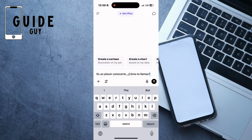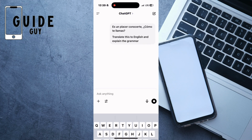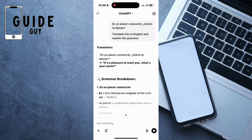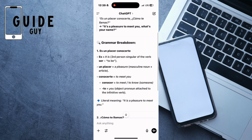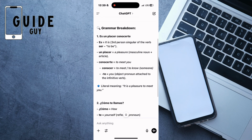Translate and learn. Here's a smart learning trick. Paste any sentence and type: Translate this to English and explain the grammar. Not only do you get the translation, but also an explanation. Great for language learners.